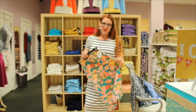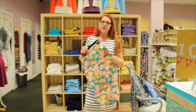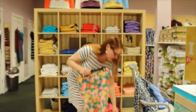I probably wouldn't take much in Ponte if I was going somewhere hot and steamy and tropical, because it is a little bit heavier duty fabric. You'll see a lot of our stuff that we do in ITY, we can also do in Ponte for cold weather, like some of our dresses.